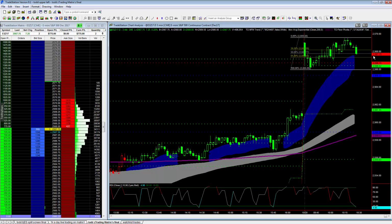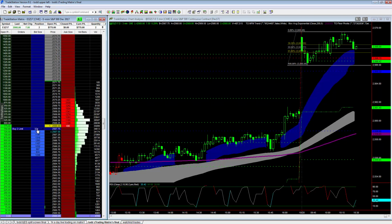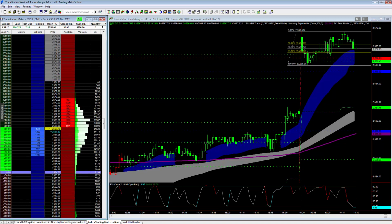I believe my overall stop on this entire position will be slightly below these pivots. Okay, so it closed. Let's go in at 2567 3/4. Get 2 at 67 3/4. All right, so look at that. Here we go.